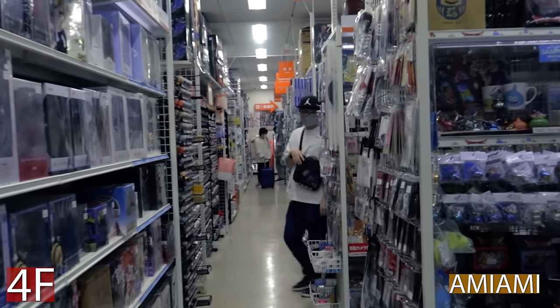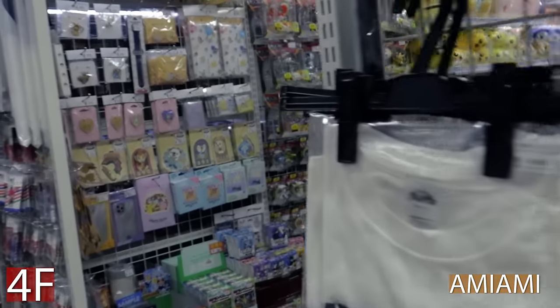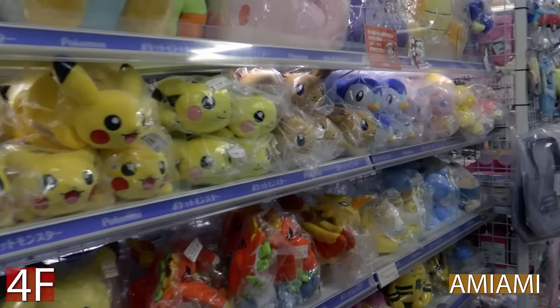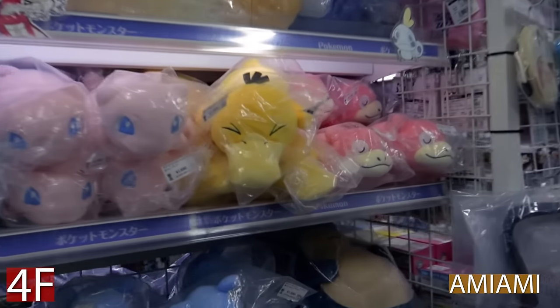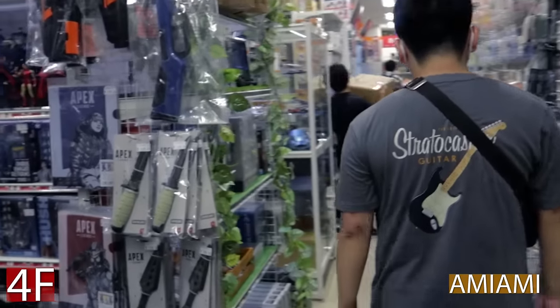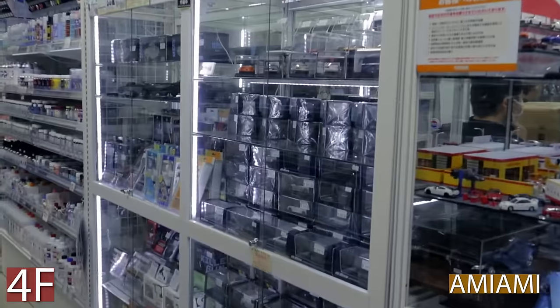Pre-owned items. I won't show you the American ones, but quite a lot of people there. Let's go to the other side to see. Some Pokemon, you know, fluffies. Okay, let's go to the other side, maybe.